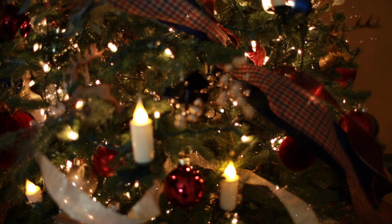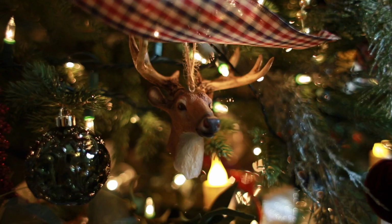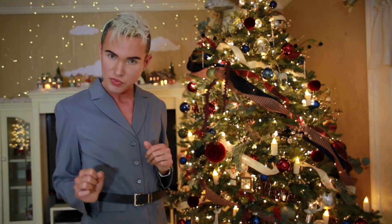Also for this tree, since our tree topper is a deer, I kind of focused on the reindeer on the tree. So count and see if you can see how many deer are on this tree. Okay, leave me a comment down below.